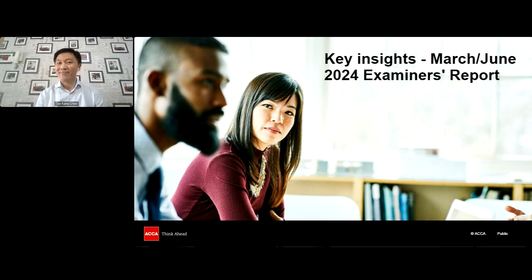How long, on average, do you spend reading one examiner report, one complete report of one exam sitting? How long do you spend? Well, you can just type in minutes, or hours, or days. As long as you can see some of the responses, that will allow me to understand even further to what extent the examiner report would contribute to your chances of success in the exam.